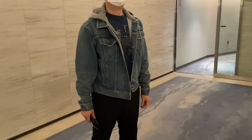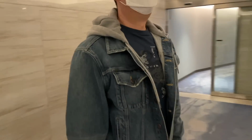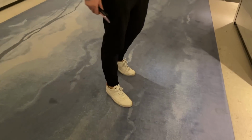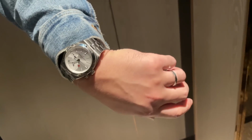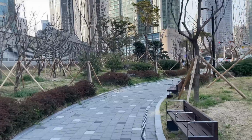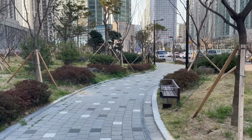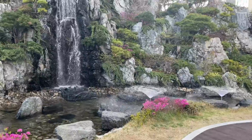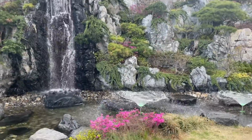And this is Hubby's OOTD for matching. You've got your Celine jacket and your Hermes t-shirt, the robot one, navy, your favorite color, Lululemon pants, Hermes sneakers. I'm going in the lift. Show us your watch, your favorite Vacheron watch, your usual jewelry, rings, your love ring. There we are. It's actually quite a nice walk. Yeah. It's a nice little waterfall.